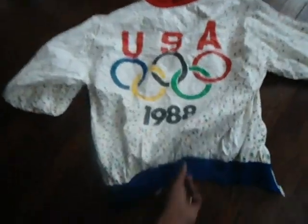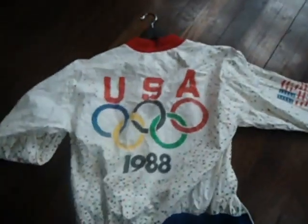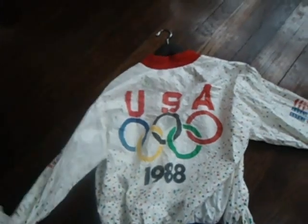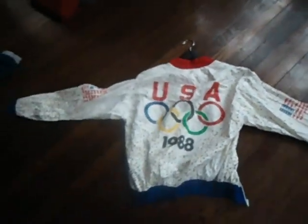This is super cool from 1988. I mean, in really great condition. So, I'm going to put it in the cleaners. And we'll see how it goes.